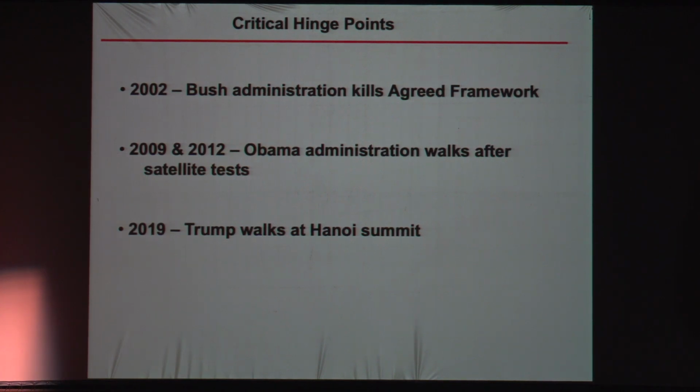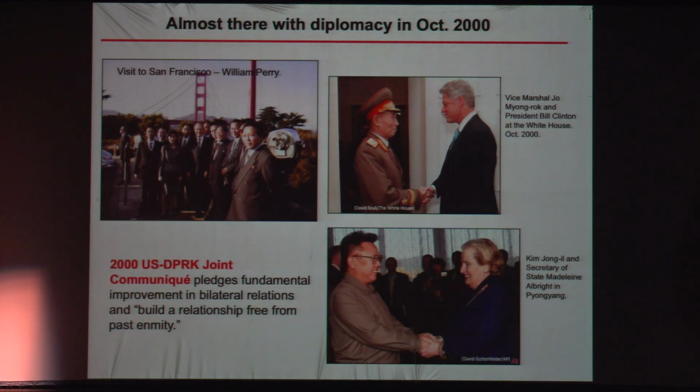hinge points. In other words, key turning points where events happened and either the North Koreans or the US had to make a decision. The first, and I think the most consequential, was when the Bush administration killed the Agreed Framework. I mentioned Clinton had signed this deal, and both the Clinton administration and the North Koreans were slow to react to the opportunity they had in 1999 and 2000.